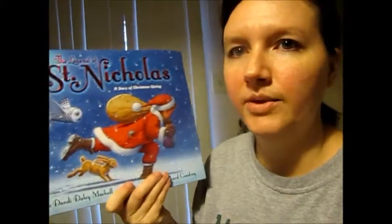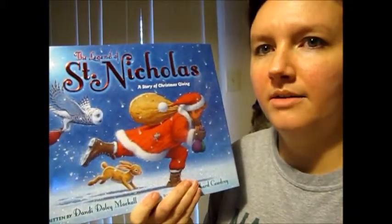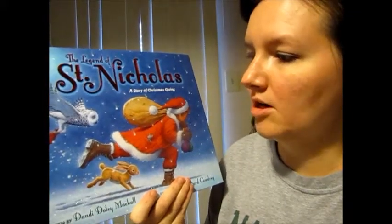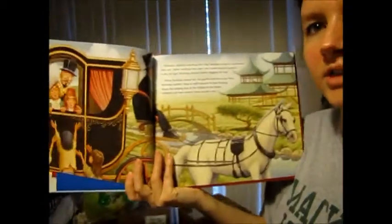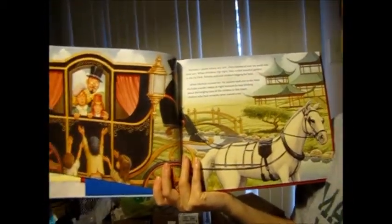Next up, I have something a little bit more on the side for Christmas called The Legend of St. Nicholas by Dandi Daly Mackall and illustrated by Richard Cowdrey. It's a really pretty gift picture book. Would make a great addition, stocking stuffer, even if you just want to get it to read to your kids. It's really pretty. Again, probably about the age range where a parent could read to younger children, but older children, about 8 to 10, could read it themselves. There's some really beautiful pictures, illustrations inside. You can see those.